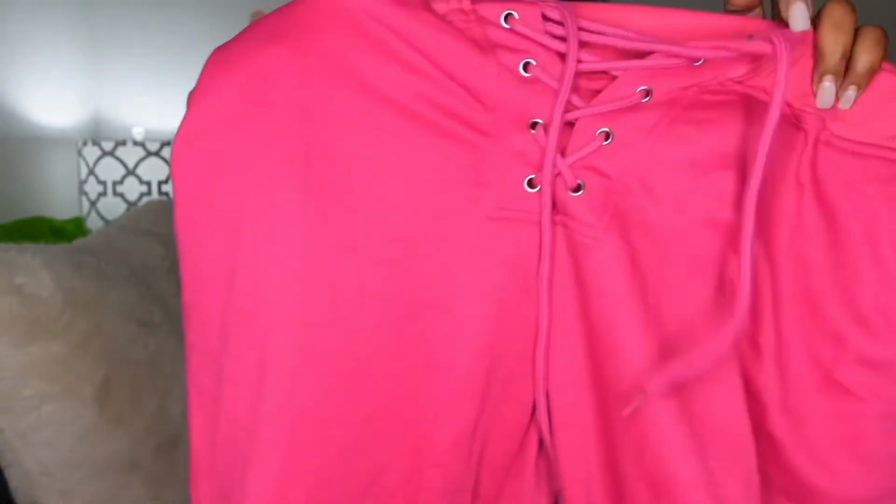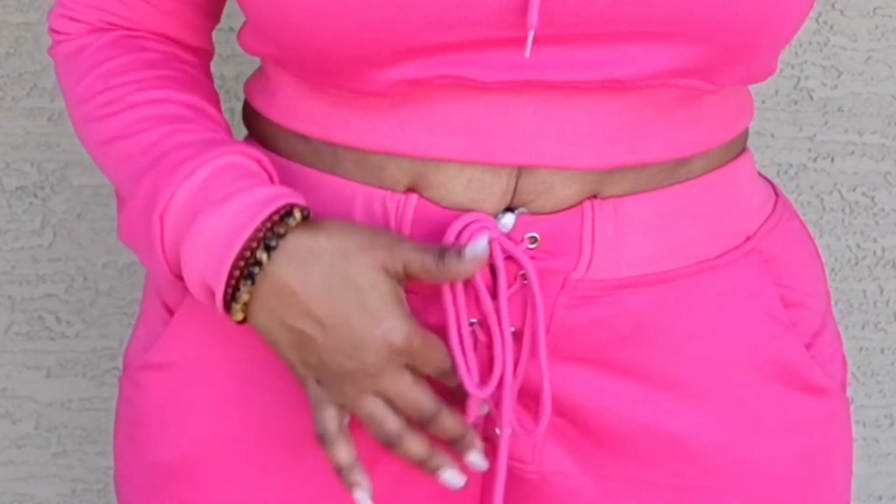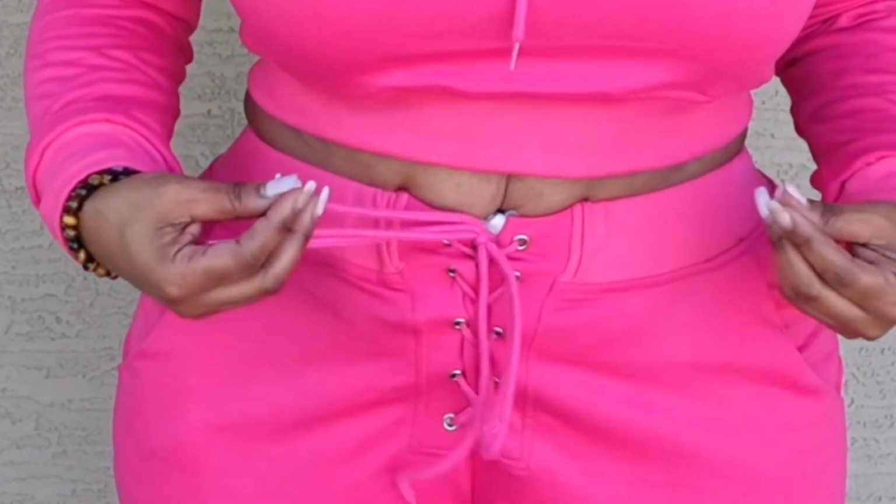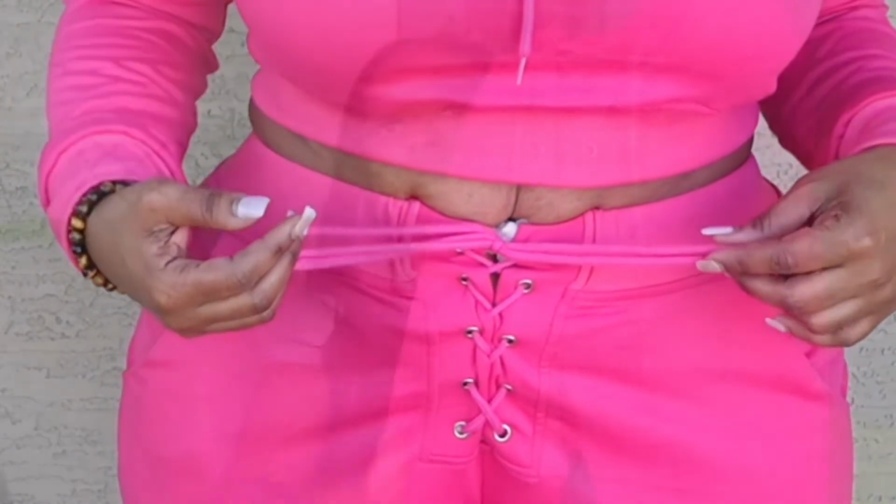I always was scared to wear it, I don't know why. Now, when I read the reviews on this outfit, one or two people was saying that how they did not like this part. They did not like this part with the lacings because they said it went all the way down. I didn't see anything wrong with it.